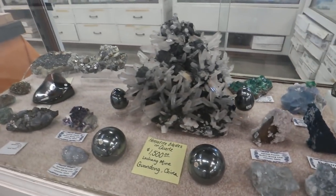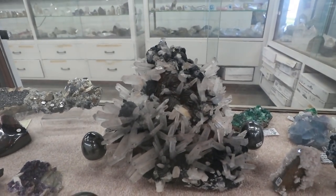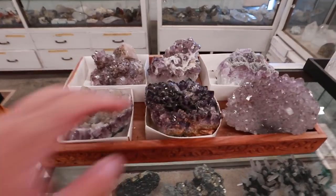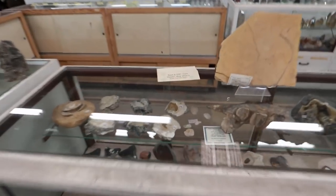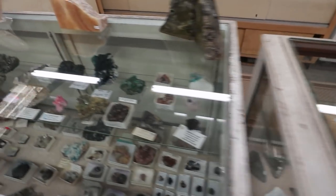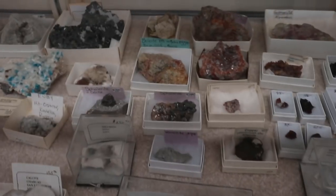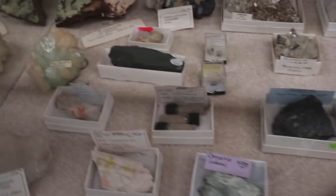Look at this. Look at that. That's beautiful. Amethyst clusters. So nice. Fossils. Minerals from all over the world here. I'm not sure exactly. What do we got? But it's all beautiful.